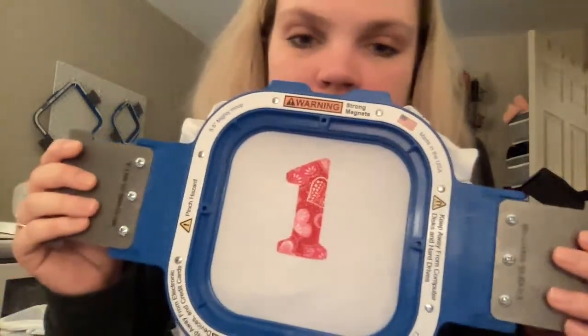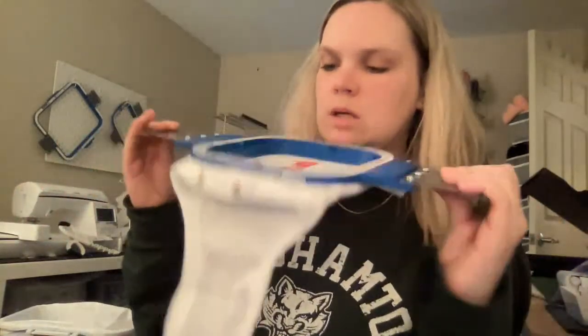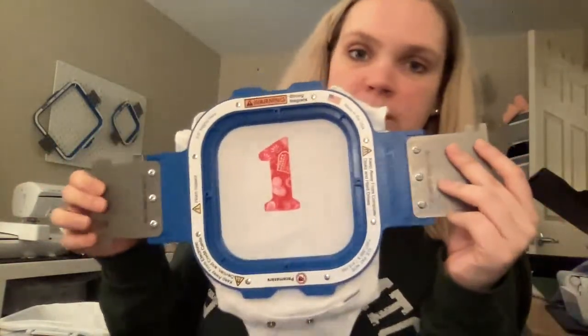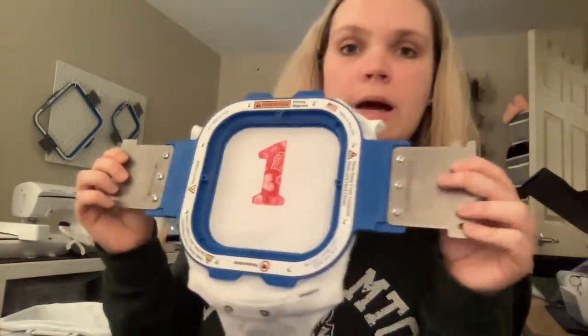So here's a little one. This is a first Valentine's Day embroidery design, really little preemie. So this will be really cute. And after I embroider this out, once I'm done with all my embroidered shirts, I'll first tear off the tearaway stabilizer, and then I will cut around the design on the back of the shirt for the no-show poly mesh.